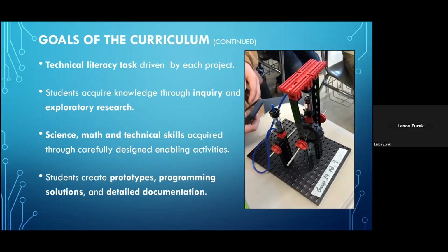There's a technical literacy task driven by each of these projects. Now, as they work to address each project, students will acquire the knowledge they need through inquiry and exploratory research. Science, math, and technical skills are all acquired through the carefully designed enabling activities. And again, as required by each project, students will be asked to create the original prototypes and any required programming-based solutions. They also have to maintain detailed documentation during the entire process.